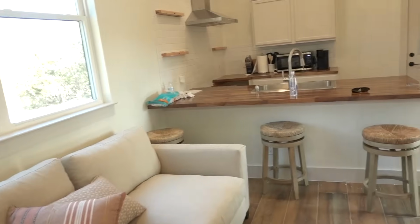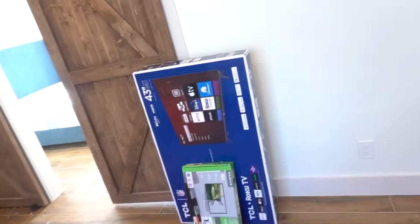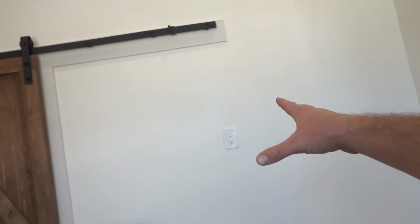Okay, tiny house. We have everything that we brought today and bought today installed, and this is looking, dude, freaking good. I love it. There's still a lot of stuff left to do. We didn't hang up the TV or put the mount on the wall yet because I don't have my drill. I need to get a stud finder. I need to bring some big screws in here.